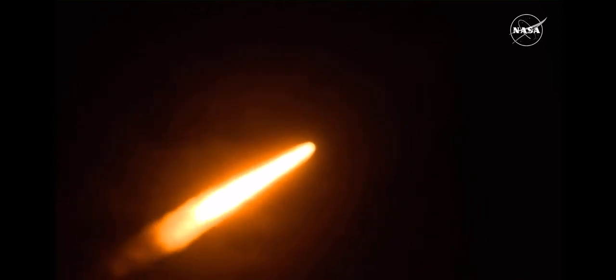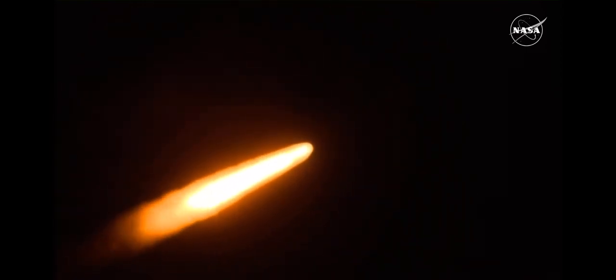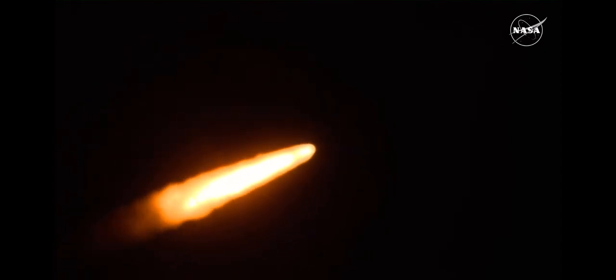Now 1 minute, 21 seconds into the flight, traveling at 1,420 miles per hour. The 4 core stage engines are back at maximum thrust. The next major milestone will be for the solid rocket boosters to cut off and jettison at about 2 minutes and 11 seconds into the flight, so about 30 seconds from now. Again, quiet here in Mission Control Houston as teams continue monitoring the flight of Artemis 1.